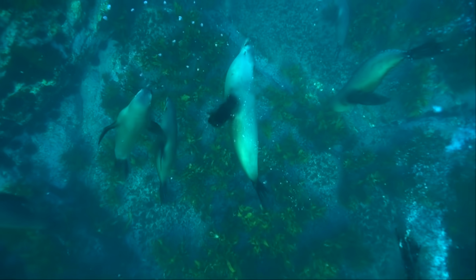The first thing I noticed about this seal colony was that, oh my god, there were a lot of seals. A lot more seals than we had dove with in Jervis Bay.